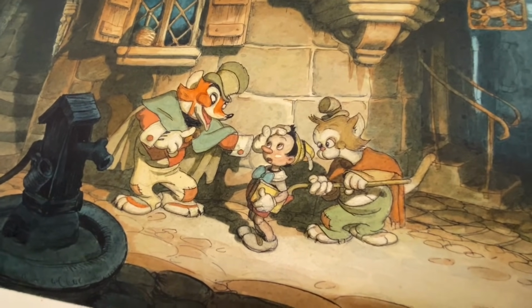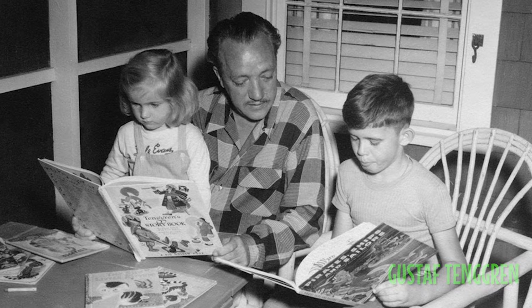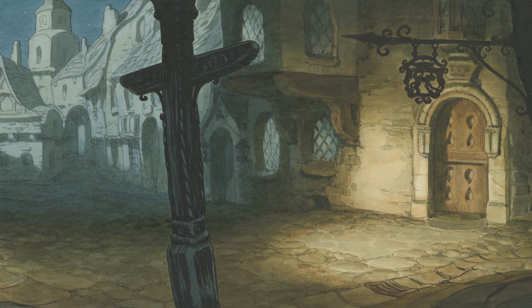This is Visual Development by Gustav Tenggren. Gustav Tenggren was one of the most iconic, well-known artists of the early Disney period, a transplant from Europe whose work looks like a storybook because that's what he did for a living.